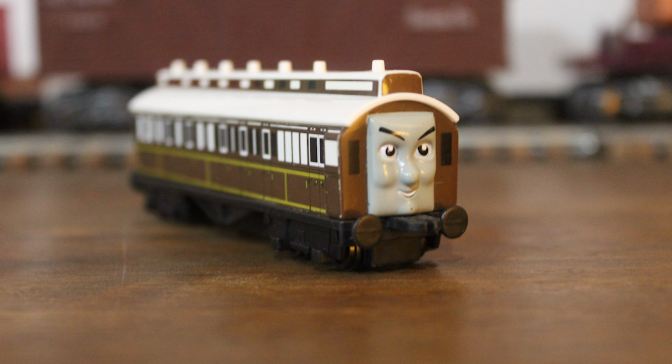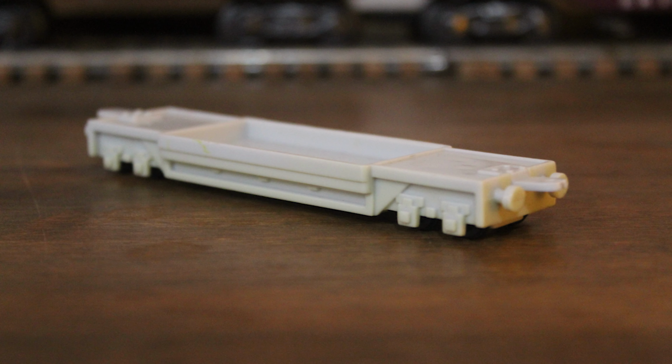I've also got an old Slip Coach. Are you noticing a pattern here? Which came from a lot, and she's in great condition too. And a Chinese dragon flatbed, but no Chinese dragon. I'll explain how I got this in a little bit.